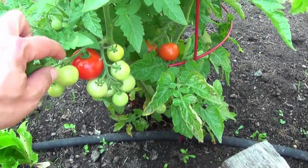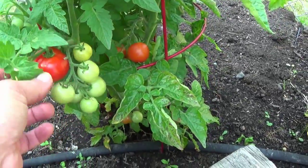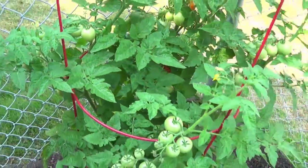Look at this guy right here. This is a cherry tomato, and it's almost like a half a tomato, but so I'd probably be eating that tonight. There's a few more on the other side. Those are all good. There's good stuff going on in here.